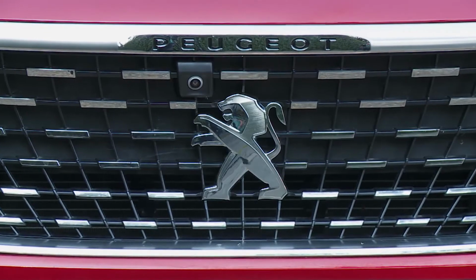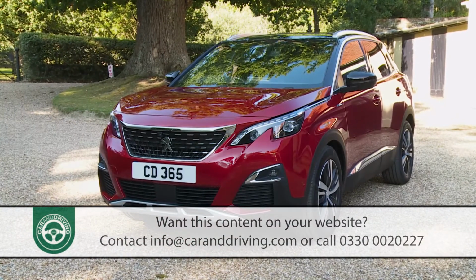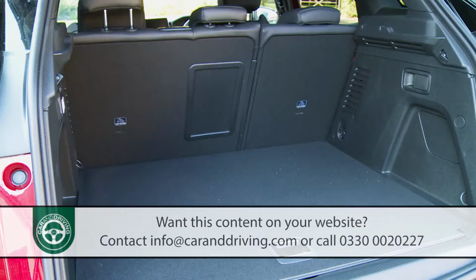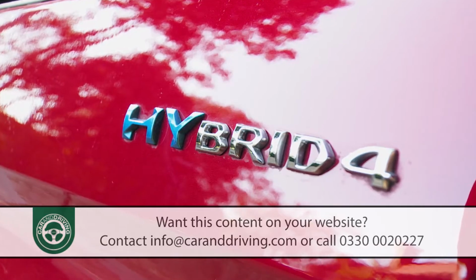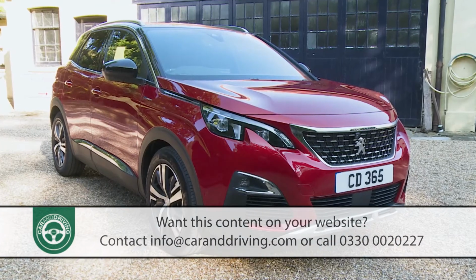Peugeot wants to be a key player in the plug-in hybrid part of the mid-sized SUV segment with this car, the 3008 Hybrid. It looks smart, certainly makes the efficiency numbers, and will work well as a package for a family buyer wanting a degree of EV tech, but not quite ready to take the plunge into full battery motoring. But though the plug-in technology on offer here is pretty cutting edge, it's also pretty heavy and pricey.